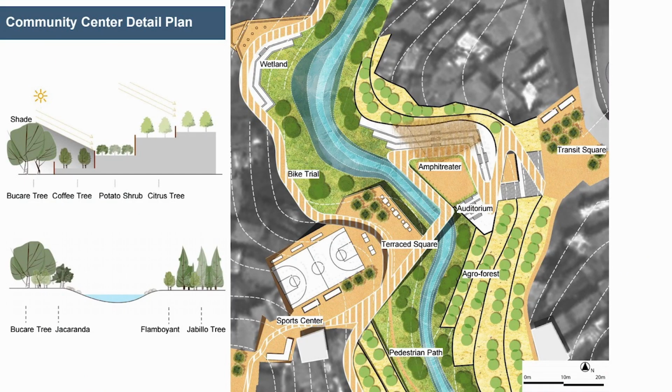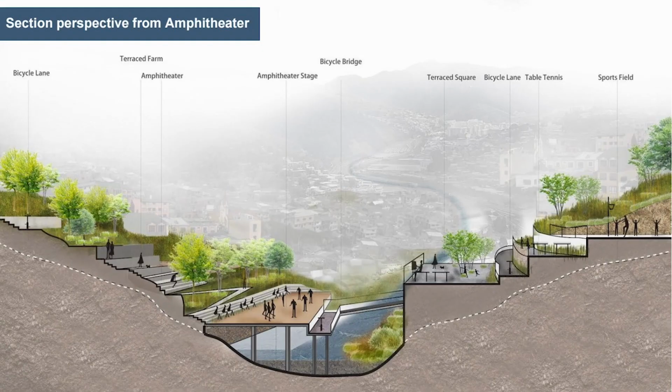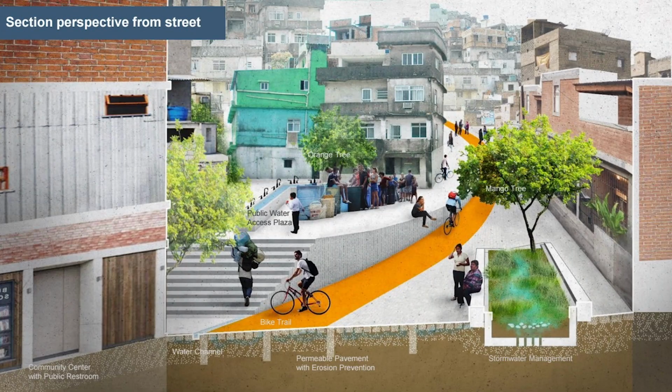So in our detailed plan, the amphitheater is surrounded by terraced square, sports center, transit square, and water hub. And we also have two types of planting strategies. So the activities and programs are arranged in terrain, which would provide diverse scale and spatial experiences. The pockets of public space will be framed by the buildings.